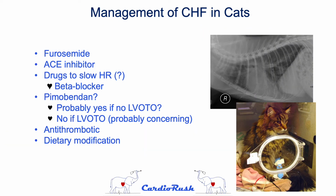For cats that have congestive heart failure, they would usually get furosemide. They might be treated with an ACE inhibitor. If they have outflow tract obstruction, some people might use a beta blocker. We're less likely to do that. And some people would use pimobendan. I think we are likely to do that if there is no left ventricular outflow tract obstruction. But if there is outflow tract obstruction, we usually would not start pimobendan at that stage.